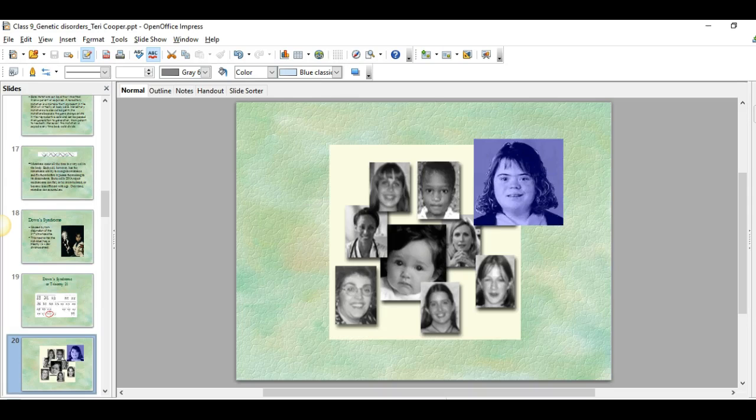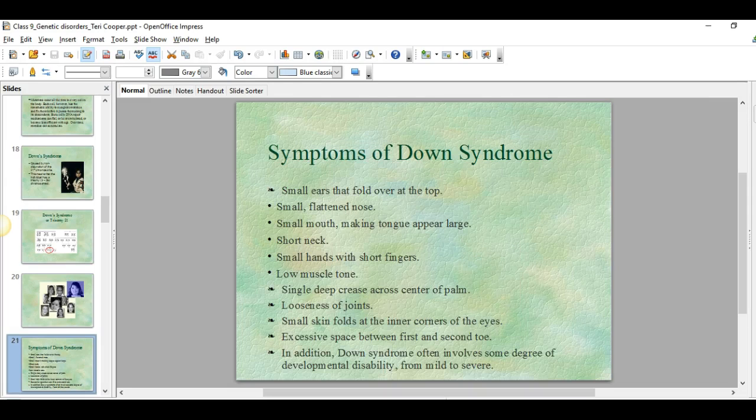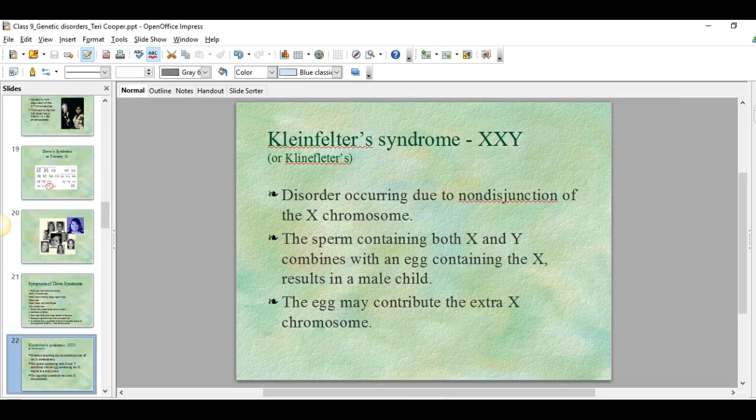Here are some pictures of people with Down syndrome and some symptoms listed. People with Down syndrome have smaller ears that usually fold over the top. They have a small flattened nose, small mouth making the tongue appear large, short neck, small hands with short fingers, low muscle tone, and a single deep crease across the center of the palm. They have loose joints, small skin folds at the inner corners of their eyes, excessive space between the first and second toe, and in addition, it may involve some degree of developmental disability from mild to severe.